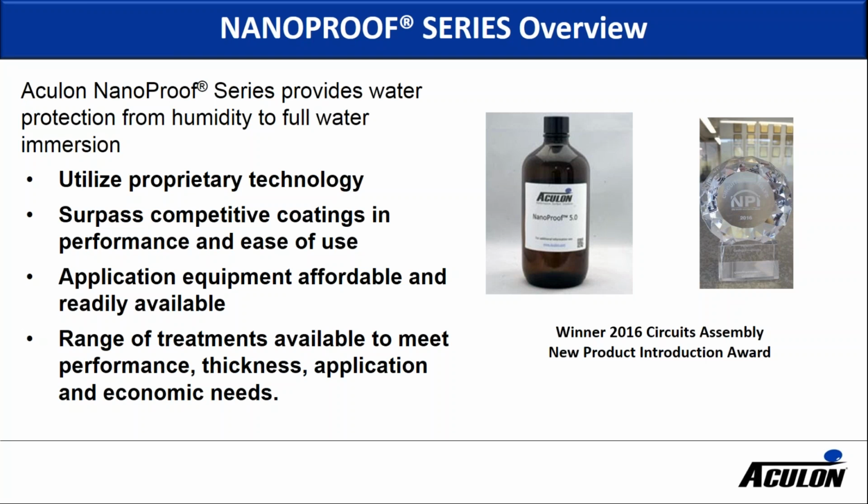And we provide a range of treatments to allow you to select which treatment is most appropriate for your performance requirements, given the thickness and the application economic needs that you want for your project. And as you can see, this product, which was introduced last year, has already won the 2016 Circuits Assembly New Product Innovation Introduction Award.